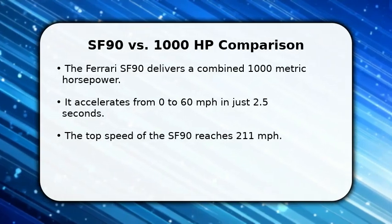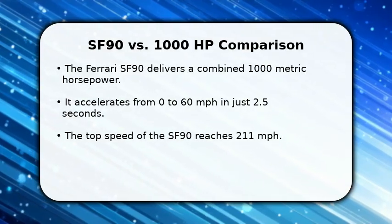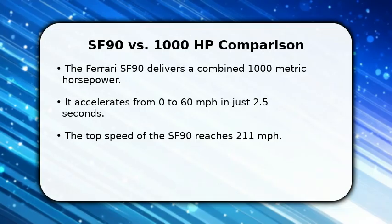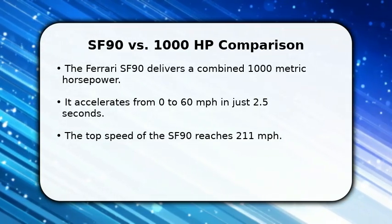The SF90 can rocket from 0 to 60 miles per hour in a mere 2.5 seconds, showcasing its raw power. Its top speed of 211 miles per hour also highlights its engineering prowess, making it a true hypercar contender.